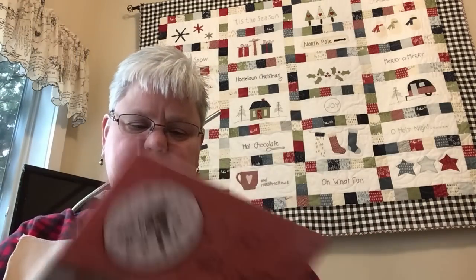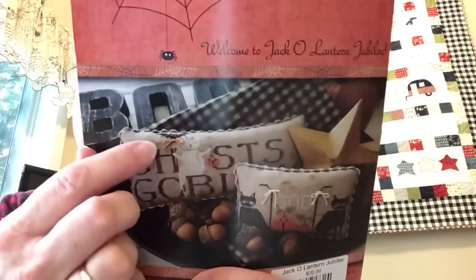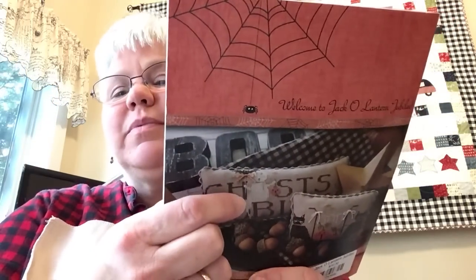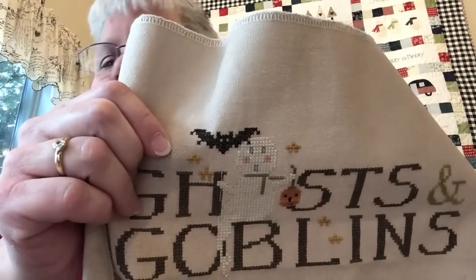So, Ghosts and Goblins. This is something I really don't like. When I did the Boo Cats, I didn't put these in. For me to actually have stitched the bat, that was big. But because the ghost is holding a bat balloon kind of thing, I thought that was cute. So I did it, but it's not getting a bow.